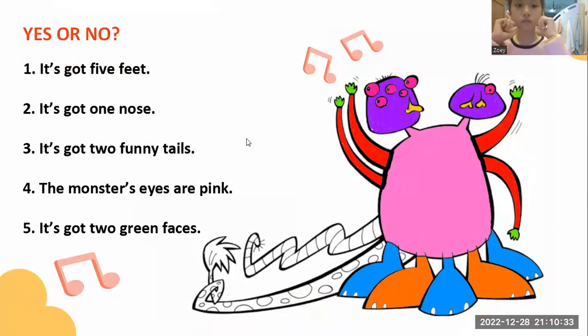How about number two? It's got one nose. Okay, is that yes or no? No. Okay, that is no. Why? How many noses are there? Three noses. Okay, there are three noses. Okay, what about number three?